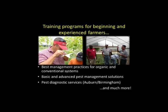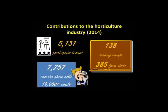Extension Commercial Horticultural programs are inclusive of all farmers, gardeners, and nurserymen. Information on pest diagnostic and pest management recommendations are provided by subject matter specialists after careful research. Diagnostic services are available at two locations as a statewide resource for all residents. Each year we provide training to 5,000 participants from all walks of life.